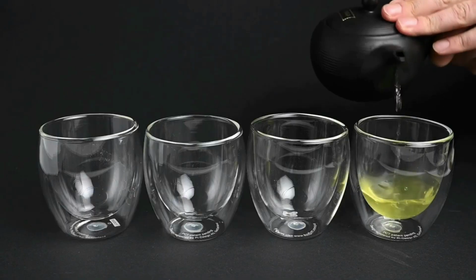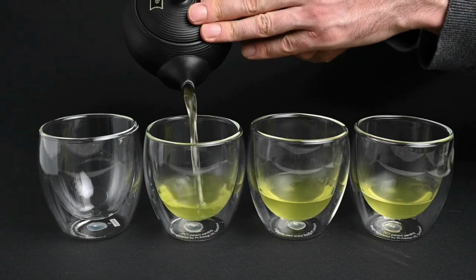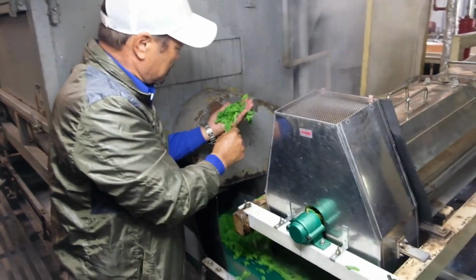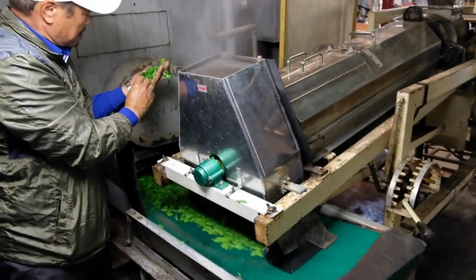What to know before judging the best Gyokuro tea. Before you even look for the best Gyokuro, there are a few things that are important to keep in mind. First, we should define what Gyokuro is and how it's made. If you understand all the hard work that goes into producing the best Gyokuro tea, you will understand how quality varies so widely between Gyokuro.